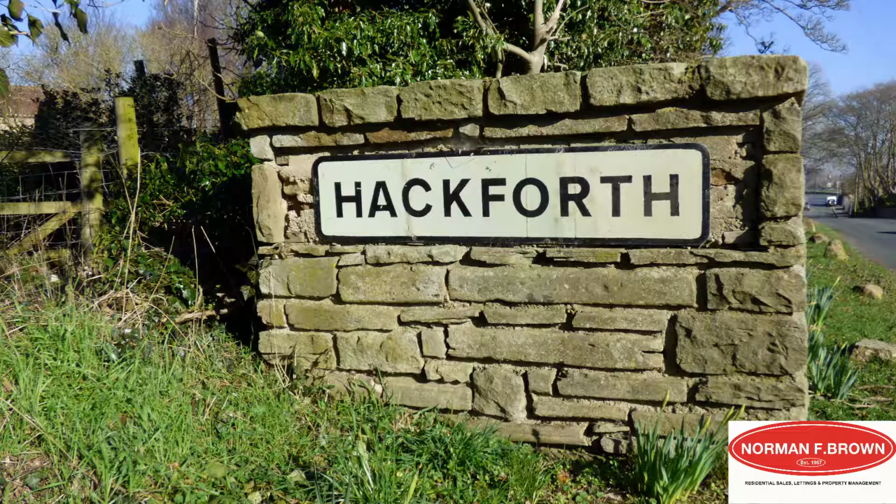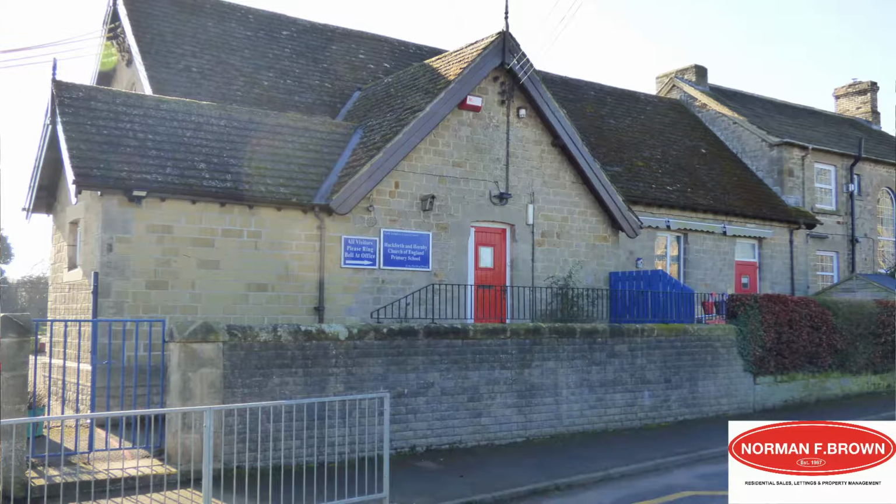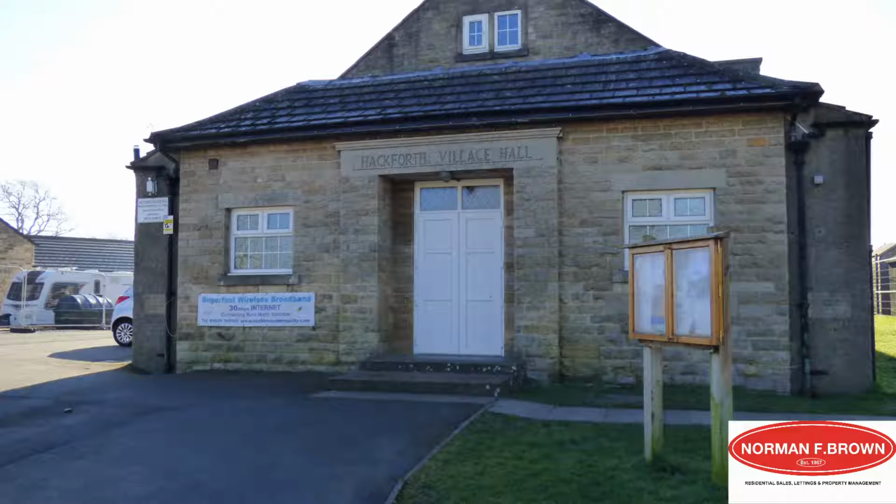Properties are going to be located in the great village of Hackforth, which has some great amenities, including a local pub, the Greyhound Inn. There's also a great local primary school, and there's a village hall. Hackforth itself is well positioned for getting into the centre of Beardale, North Allerton, Richmond, and Leyburn, and the junction 51 of the A1M is also close by, so it's great for commuting.